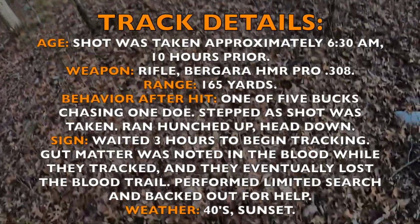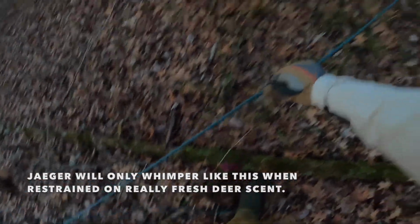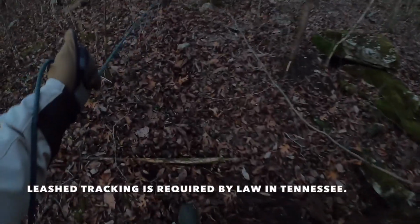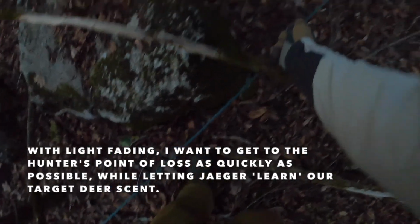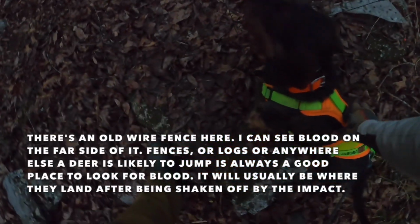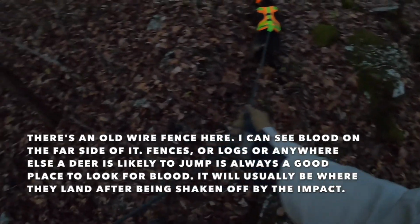So, Jaeger's ready to go. Let's get started. He's pretty convinced it's this way. Yeah, he's on it. This is where y'all went. Slow down, bud. Slow down. Yeah, you're real fired up, I know. Oh, there's the fence. All right. Is there another barbed wire fence anywhere? Yeah, I see blood here. Yeah, pal.